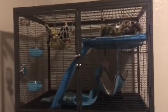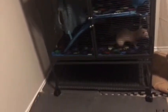Oh, Niffy. He doesn't like his bath. That's the little thing they go in. They have another tunnel. We have some things right here, just sitting here. Another little tunnel. And the babies in their cage, which is super big. We have some things hanging in there. It's Ferret Nation. And so I just want to show y'all how much litter we have. It's beyond crazy how much litter we have.